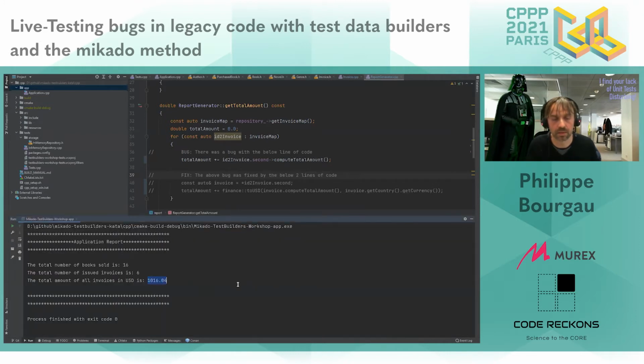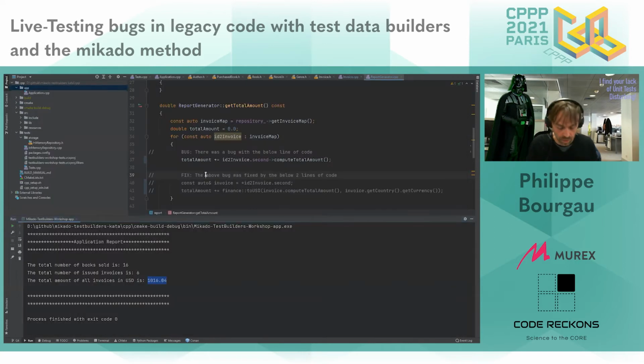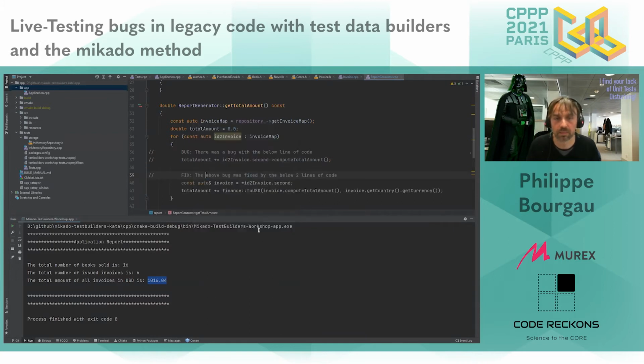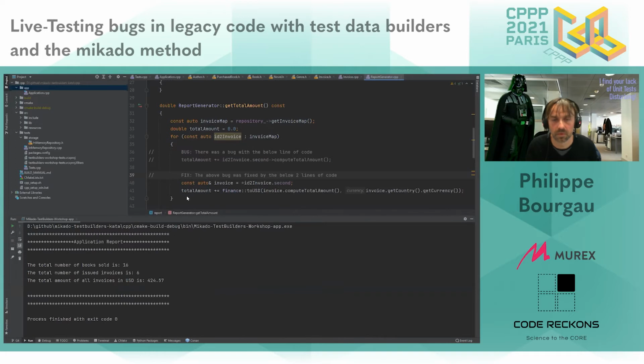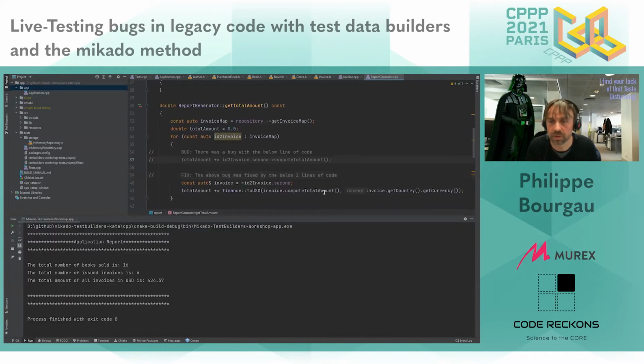So we're getting this value, which is exactly the actual value here, and we were expecting this. And if we put back the initial, the fixed code, we'll see we get the expected value. 400 something. So what did we do exactly?